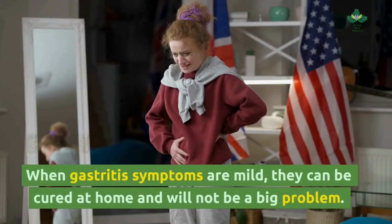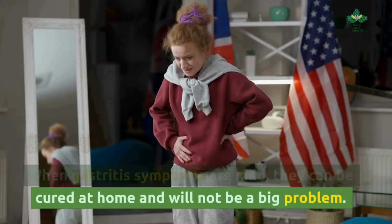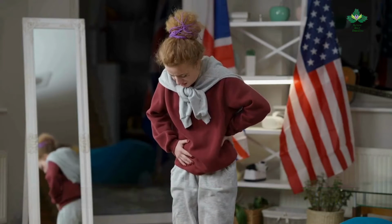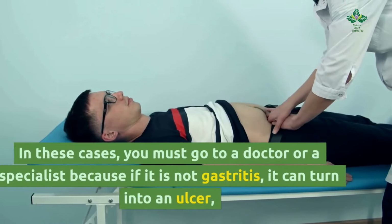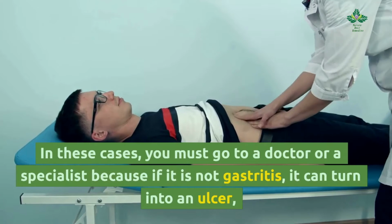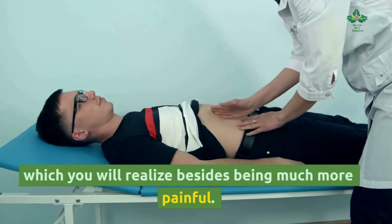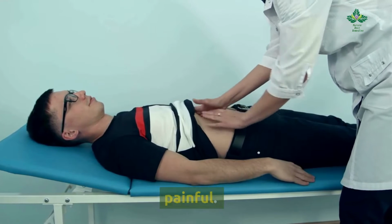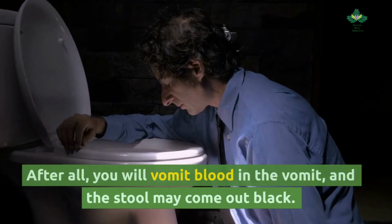When gastritis symptoms are mild, they can be treated at home and will not be a big problem. But if the symptoms are more acute or if this becomes a chronic discomfort, in these cases, you must go to a doctor or a specialist, because if it is not treated, gastritis can turn into an ulcer, which you will realize is much more painful. After all, you will vomit blood, and the stool may come out black.